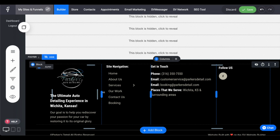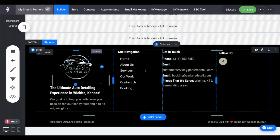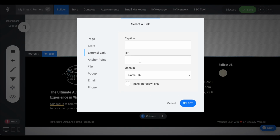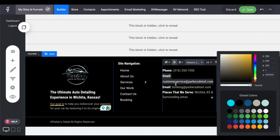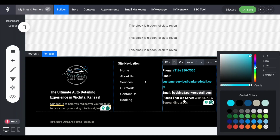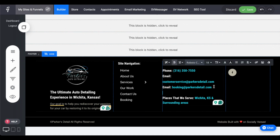Whenever I'm building a website, I like to work top down. Generally I'll start from the top and build my way down the page and edit as I go. Once again, I'm customizing some of the text here in the footer. I thought this gray could stand out a little bit better if it was in this aqua blue that the customer has for their specific brand. So I'm changing those colors, adjusting some of the padding and the sizing on this footer to make it look a little bit better.